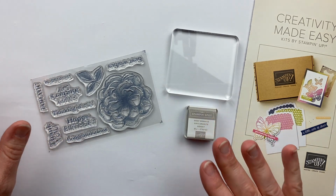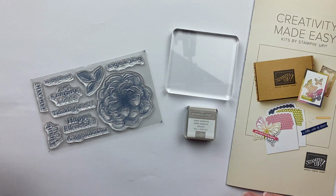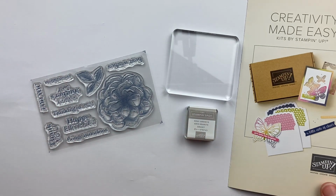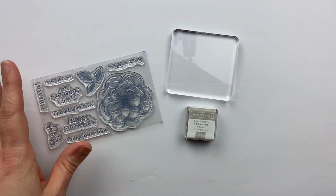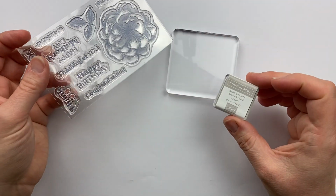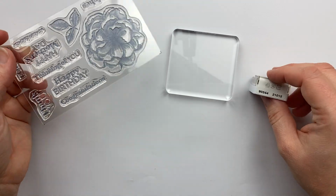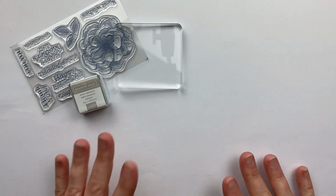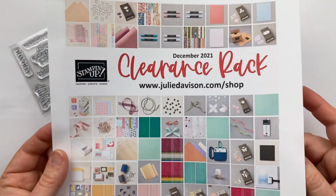So today I want to share some other projects that you can create with a stamp, even without the kit, because after you're done making the kit, then you have this stamp set and the little ink spot to carry on and create more projects. So we're going to combine this day 1 gift with some items from the clearance rack.